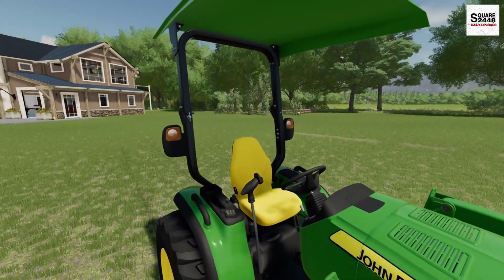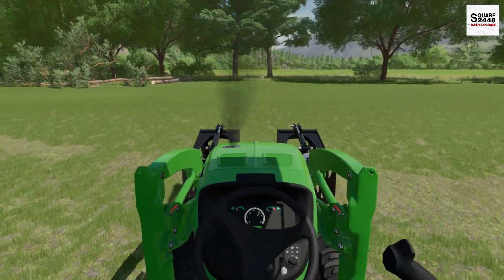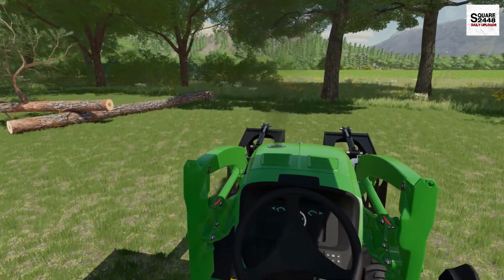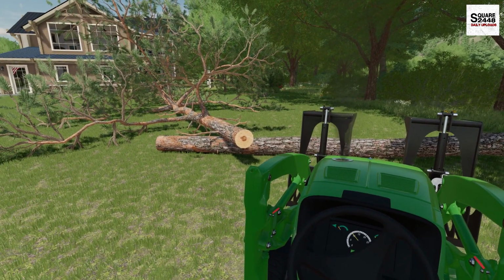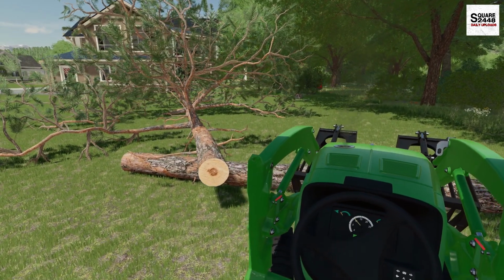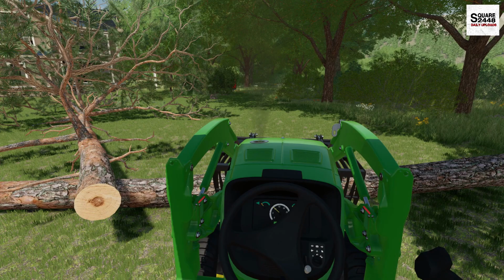Now, this tree, guys, fell a few days ago. I've just been busy with work, and we haven't been able to get it cleaned up here. We had some pretty heavy winds come through the town. Luckily, we only had one tree fall and not any of the other ones. Looks like this pine tree definitely needed to be removed anyway, so it ended up falling. Luckily, it didn't fall on anything or anybody, which is a good thing.